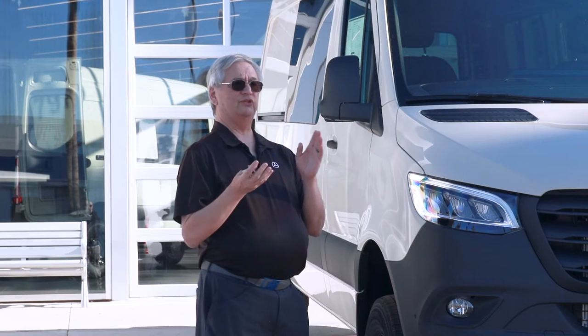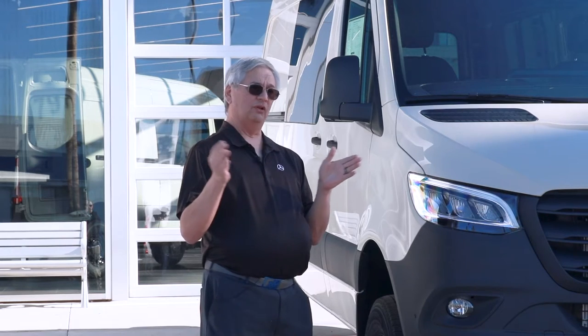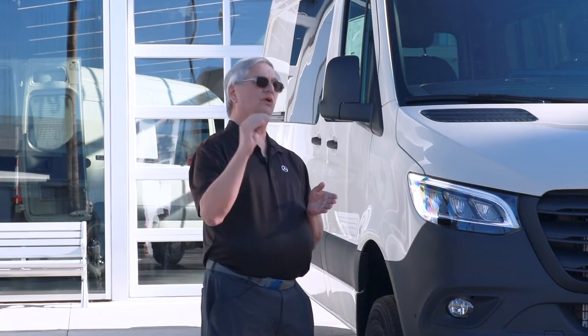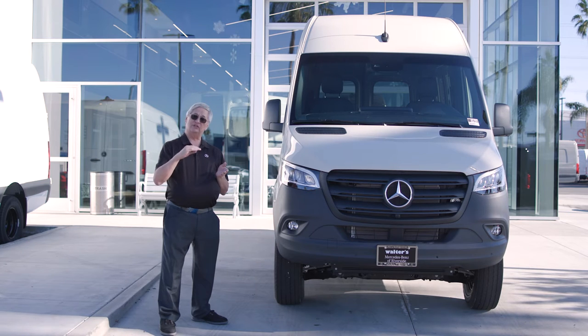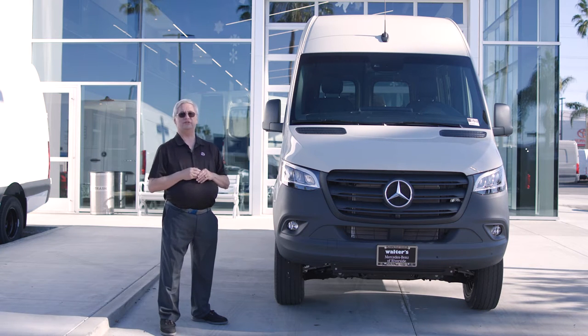So you still have the short 144-inch wheelbase cargo van, passenger van, and crew van, and those are all available with either the standard height or the high roof availability. With the standard roof, you're looking at 5 feet 6 inches tall on the interior. On the high roof, it's 6 feet 4 inches for extra room and height. Very easy for even the tallest of workers to stand up inside.